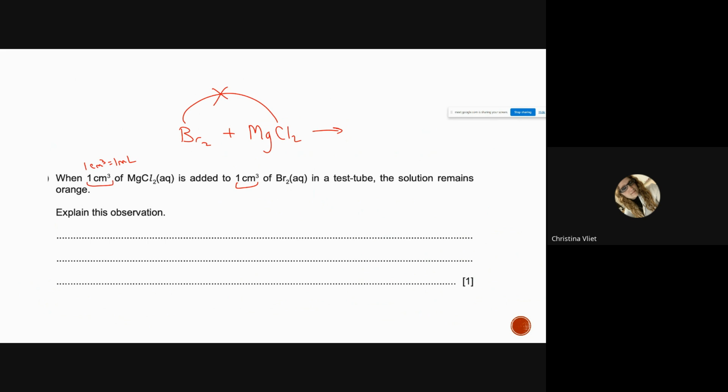So then how do we explain that? First of all, what observation told us this wasn't happening? Was there an observation given to us that proved that this reaction does not happen when we mix these two together? Bromine is orange. And if the reaction had happened, which it doesn't, but if it had happened, what would the color of chlorine be?